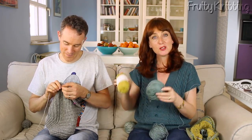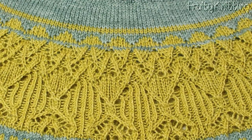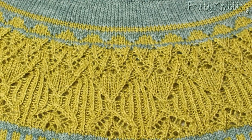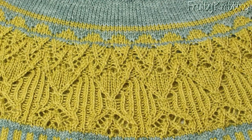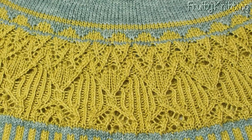So I'm going to show you now a picture of my new knitting. And I think it's all going to be fine because you can see where I knit the yellow yarn in the stripe at the top of the yoke. You can see that it's a finer yarn than the blue yarn, but I think I get away with it there.